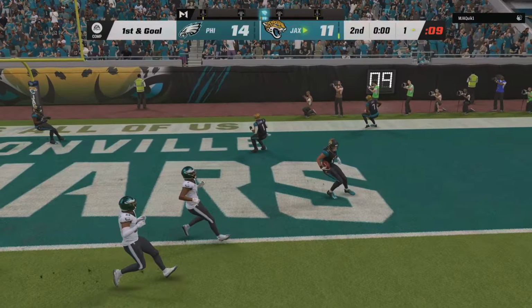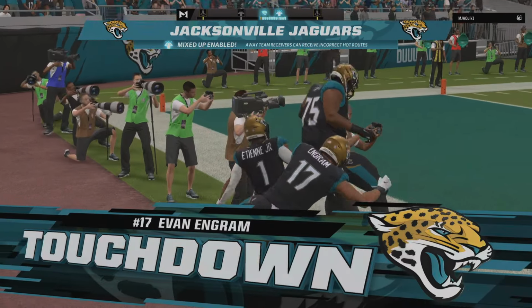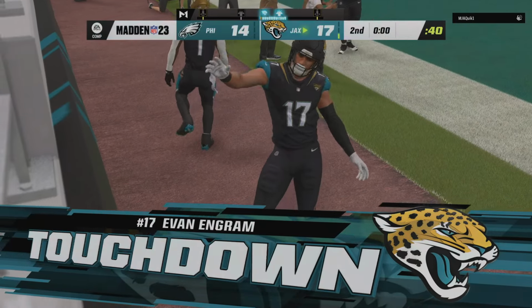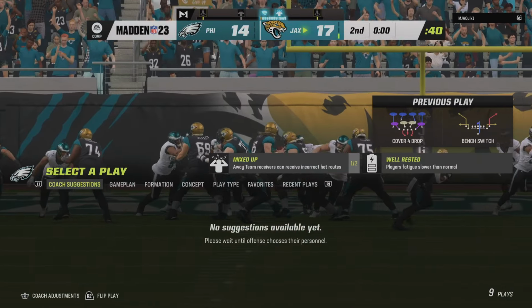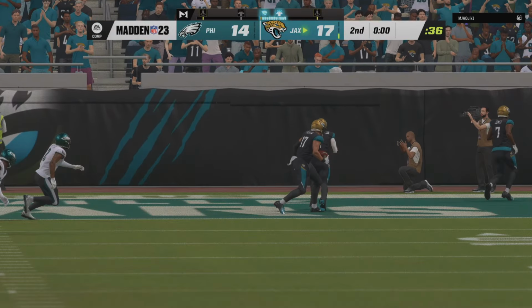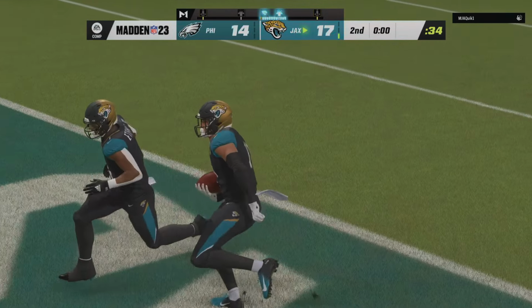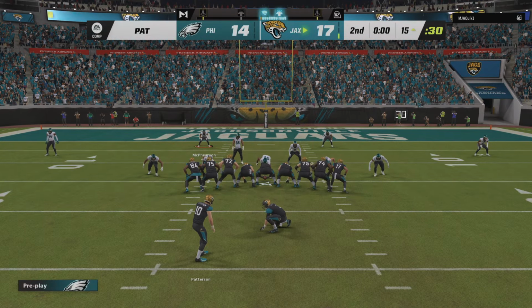It's Lawrence, and that is caught. Touchdown, Jacksonville. Evan Engram, as time expires in the first half, and the Jags have taken the lead on the final play of the first half. You knew time was going to run out, so this had to be in the end zone, and somehow they were able to find a window and get it done.